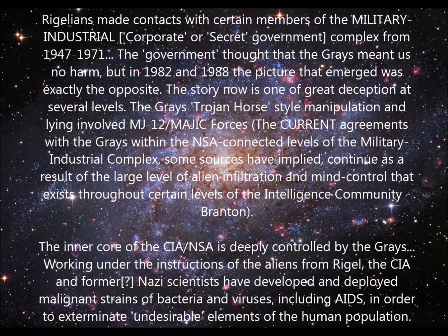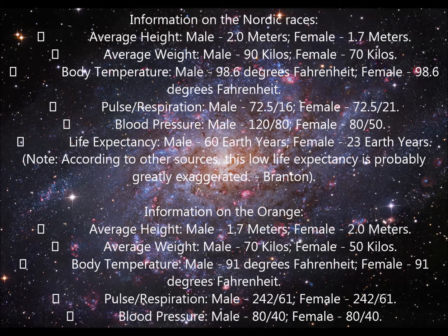Working under the instructions of the aliens from Rigel, the CIA informer says, Nazi scientists have developed and deployed malignant strains of bacteria and viruses, including AIDS, in order to exterminate undesirable elements of the human population. Information on the Nordic races.